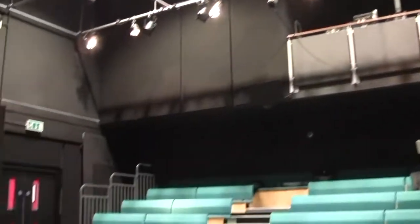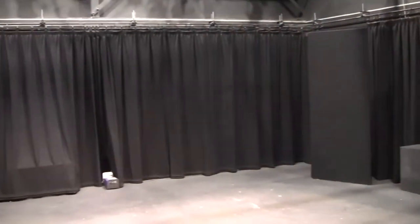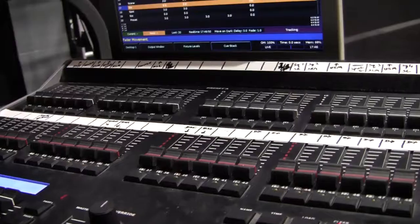So welcome to the drama department. So this is our 10 by 10 metre black box studio with all the mod cons.